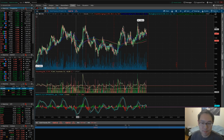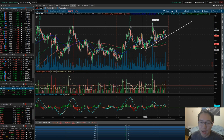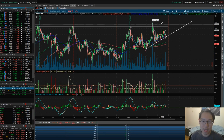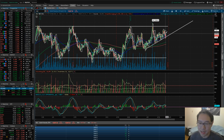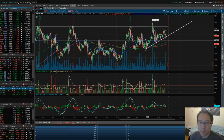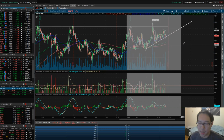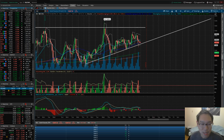For gold, here's gold futures, /GC. I took out a lot of trend lines because they were inapplicable. But I put in this one, right? It's making higher highs. We identified a resistance at 1363. Gold is actually showing a pretty bullish pattern. It's making higher lows, right? Higher lows. And if we see a bounce here, look at what happened today.